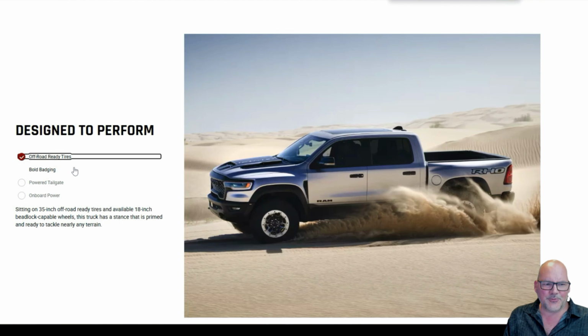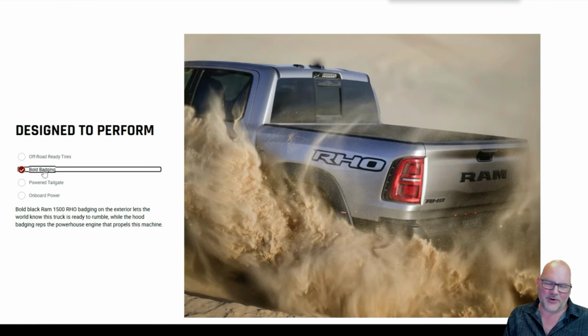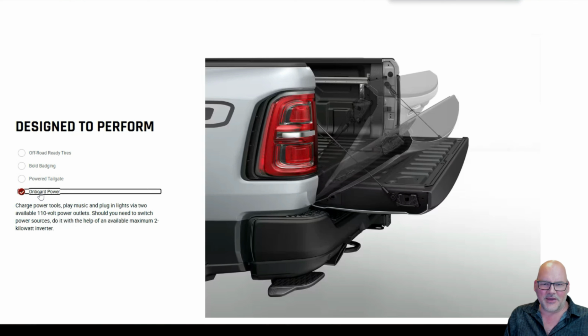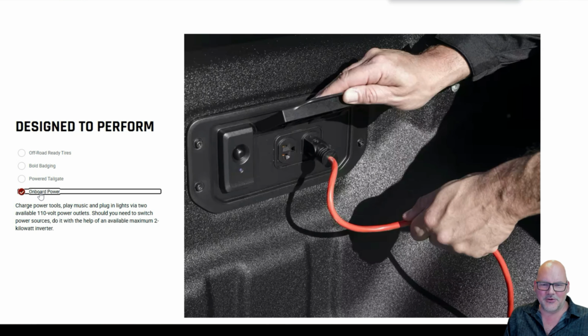So this truck does come with off-road tires, 35-inch tires. So it is really designed for the off-road capabilities. It has the stuff that off-roaders don't care about, but it does have badging. It does have a power tailgate and some onboard power sources. I do like onboard power sources because when you're out there, it's nice to plug in your portable air compressor to air up your tires when you need to. That's a nice feature. But the rest of it, it's just a little bit of swag that you don't need, but it's there anyway.